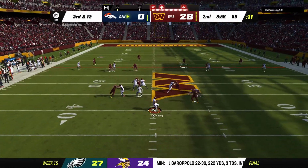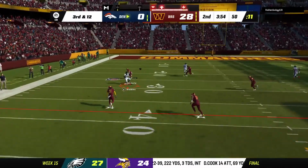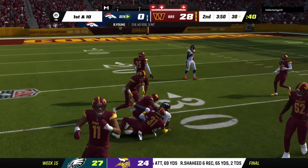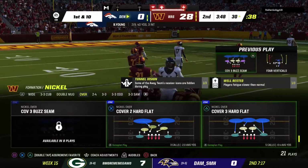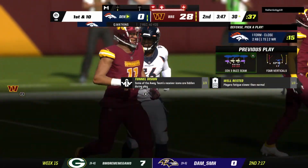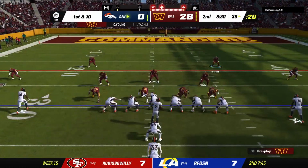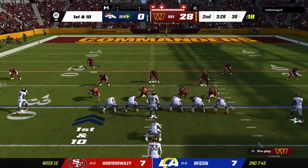From the midfield stripe, they'll look to throw. He finds his man, complete. It's Watkins. And they're going to have another first down here as the tackle's made at Washington's 30. Great way to convert on third down there. 21 yards to play. This offense finding its legs now.